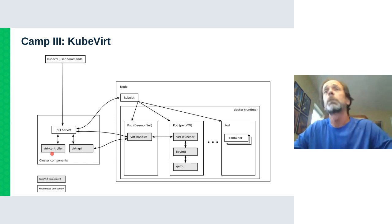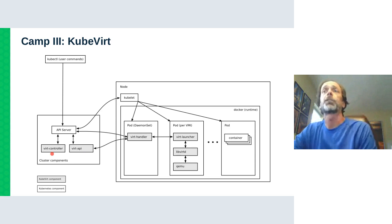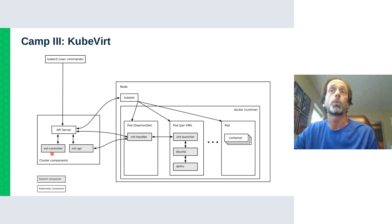virt-controller, like virt-api, is a cluster component that watches for new KubeVirt objects or updates to existing ones and takes some action. For example, if you're creating a new VM, virt-controller would recognize the creation of this and then have to do some cluster operations, such as creating a pod to run the VM in, and so on.